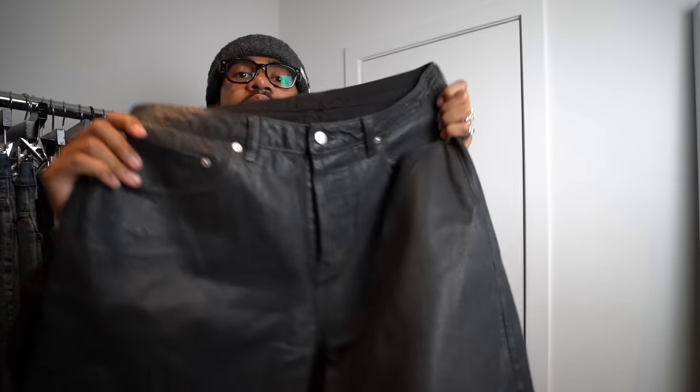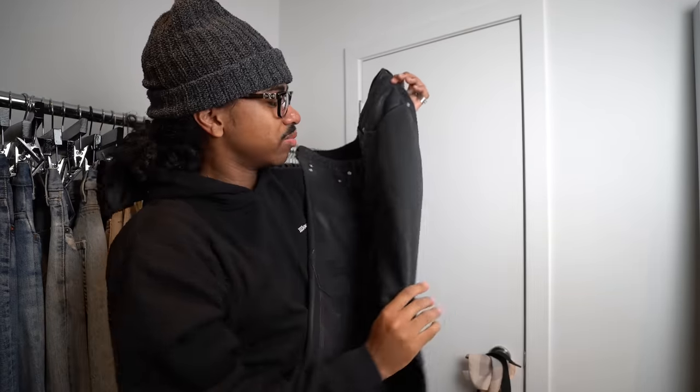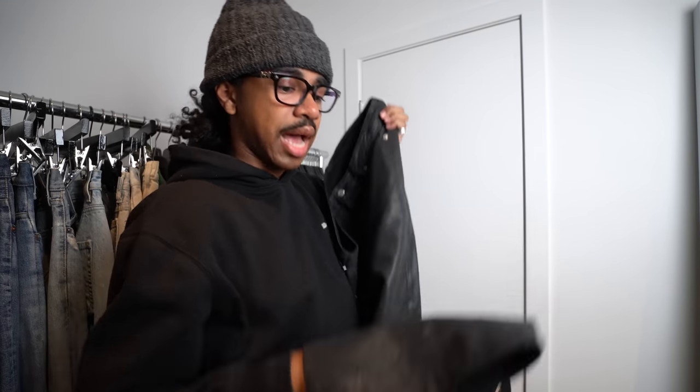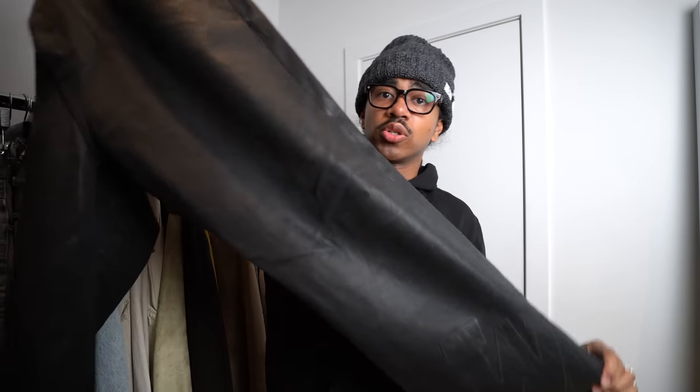Kind of mimics a leather pant, as I was referring to before with the other leather pants that I was showing. But this is all denim with a wax coating. So it gives that different texture, kind of makes it a bit more sleek. And I sized up on these to make them a bit more oversized and baggy. But that was just a personal preference.